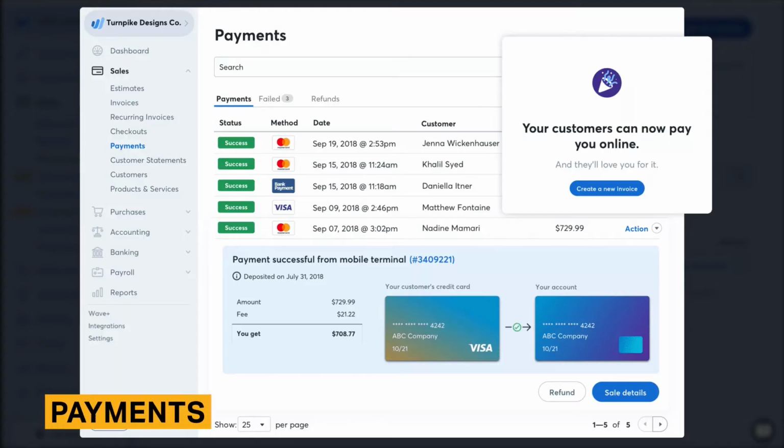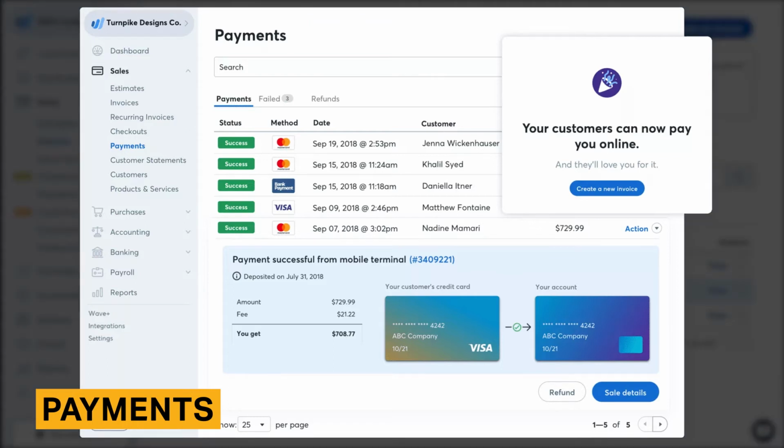With Wave, you can accept payment via credit card or bank payments. Your customers can choose to pay whichever way they prefer, or you can mandate which form of payment you'd like to accept on each invoice.